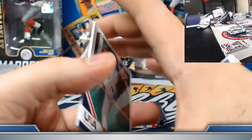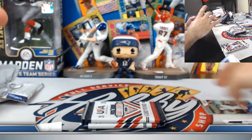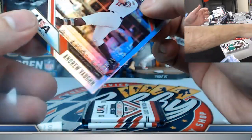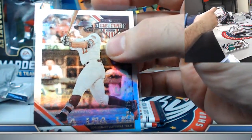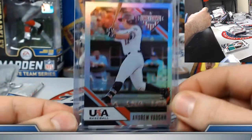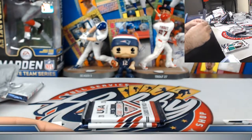Nice little box. The Chinese Taipei Auto, patch auto to 25. Let's see what else we can add here. Pretty sweet Andrew Vaughn to 25 as well. All right, put a little action on the board there. We did see the printing plate, Andrew Abbott printing plate. So we did get some 101 on the parallel side, which is kind of nice as well.